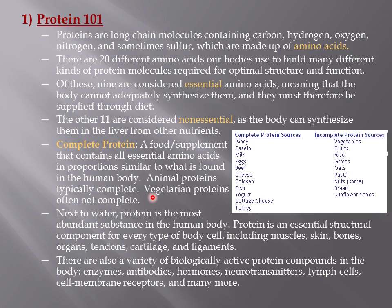Vegetarian proteins, on the other hand, are considered to be generally incomplete proteins. And there are some exceptions. There are some vegetarian proteins that are complete. But most vegetarian protein is incomplete, which means that it's low in one of the essential amino acids. One of the essential amino acids would be the, quote, limiting amino acid in that protein because there's just not enough of it compared to what the human body requires to build protein molecules.